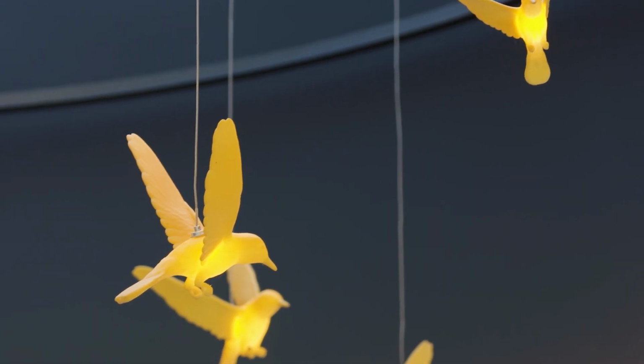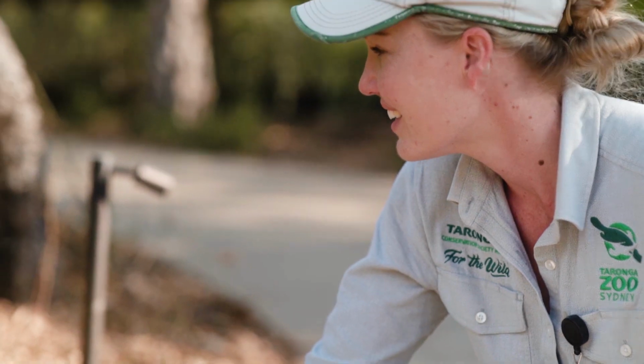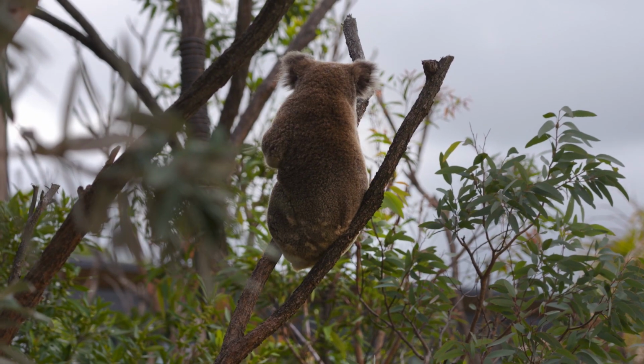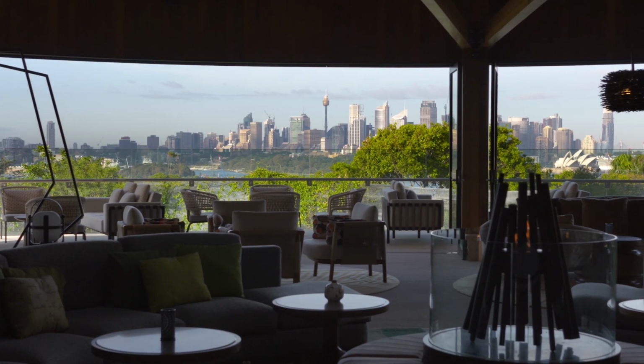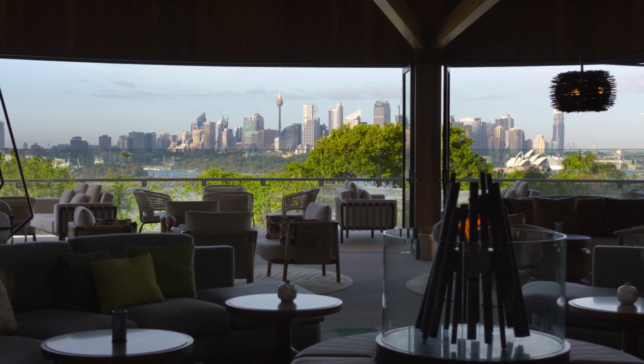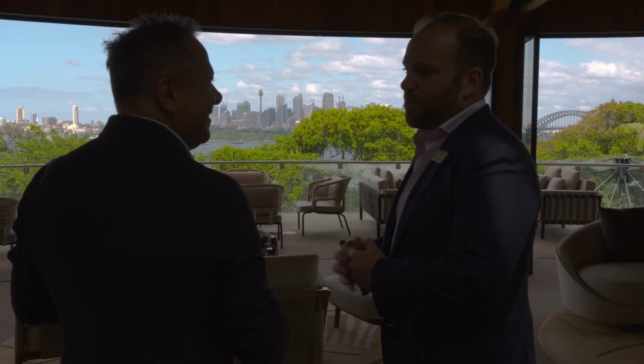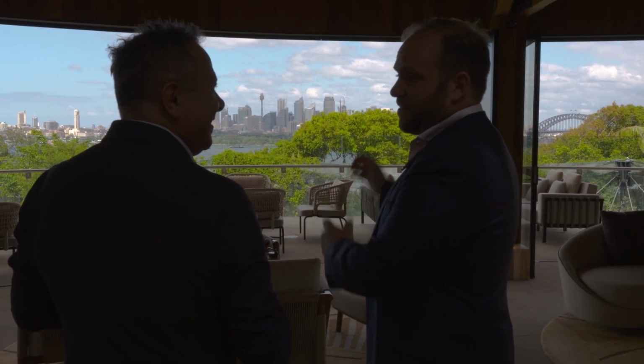You're pitching this to who? There's a mixed audience that we've seen so far, so lots of families, lots of young children, which is great because that's really at the core of what Taronga does, educating children up, and then lots of couples as well. I can't help but notice that this view is a hero part of this room. We're incredibly lucky to have a view like this, and the Nagara Lounge, the design of it was very much formed around it, making sure we achieved that amazing harbour view.